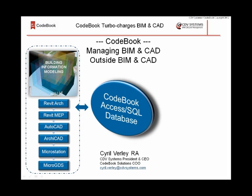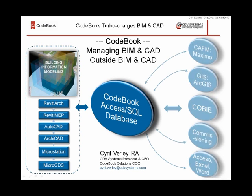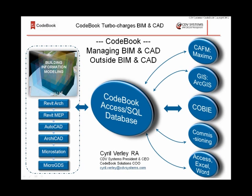And that database, whether it's Access or SQL, that's what CodeBook is based on, can then be linked to a variety of BIM or CAD platforms that you see listed here. And once the linkage happens, you can then pass all kinds of information back and forth between those BIM or CAD platforms and the CodeBook project. Downstream from the owner's perspective, we can then take that data from a CodeBook project and link it to other products such as Maximo or ArcGIS or COBie or commissioning.